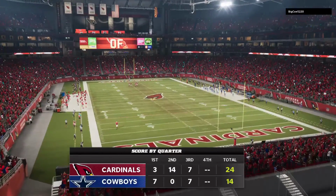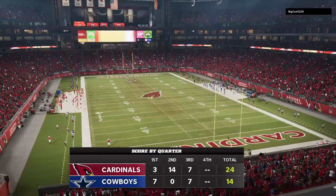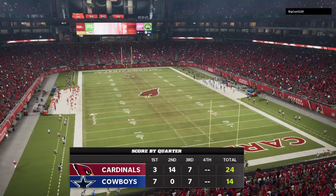Time has expired on this third quarter. This is the National Football League on EA Sports.